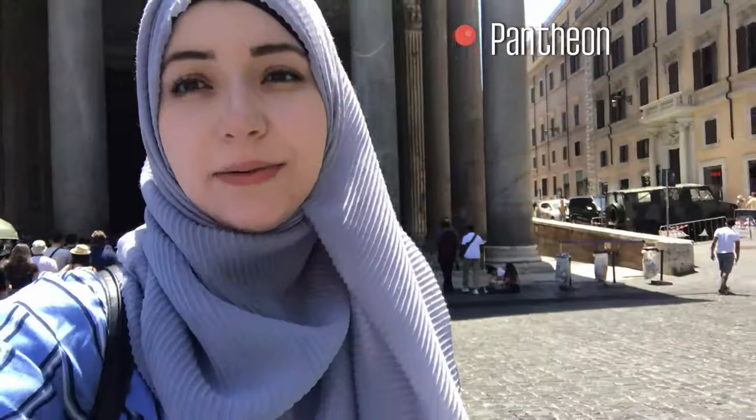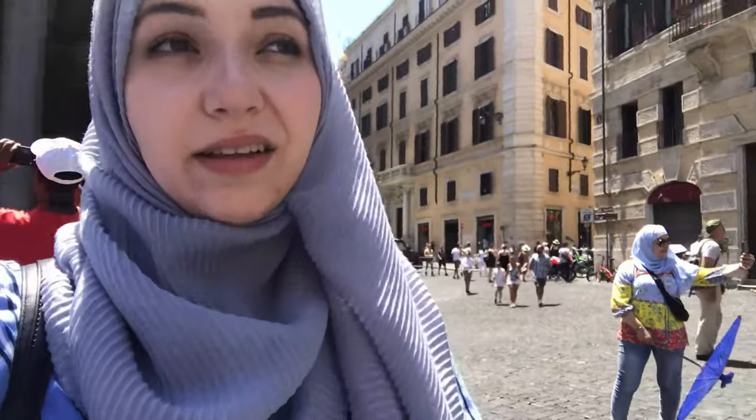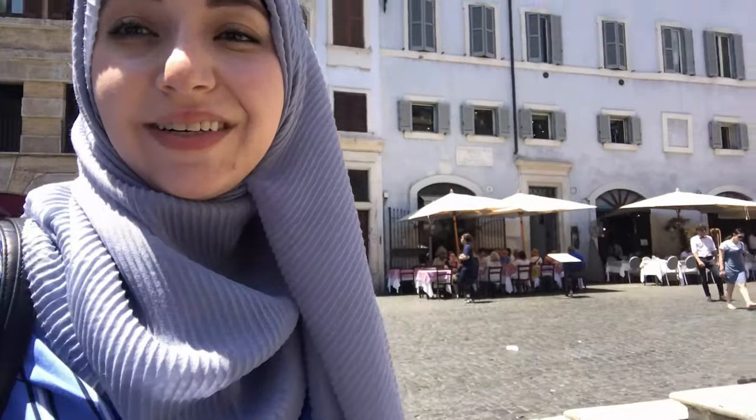So this is the area that we started off when we first came to Rome. This is, I think, the Pantheon area, the Egyptian pillar. They have a lot of these, a lot of Egyptian pillars. Coffee was phenomenal, the pastries were really good. Highly recommend going to that place for sure.